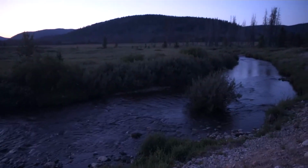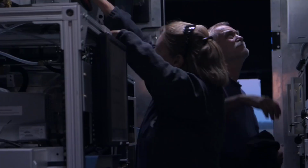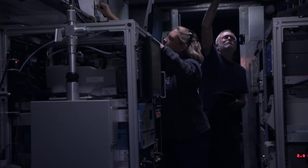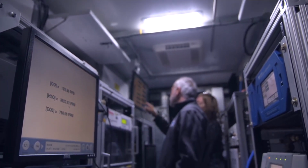We'll set out, drive up there, find a place to position the van, then start cranking up instruments. It takes about a half an hour to an hour to get everything running and calibrated. It's a guaranteed bad night's sleep, but you know, you can tolerate a lot for a day or two.